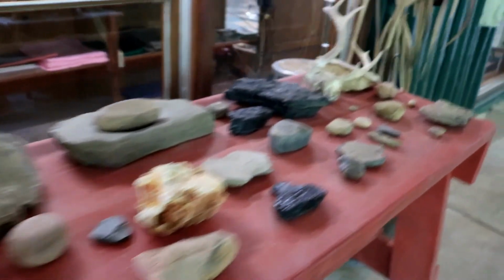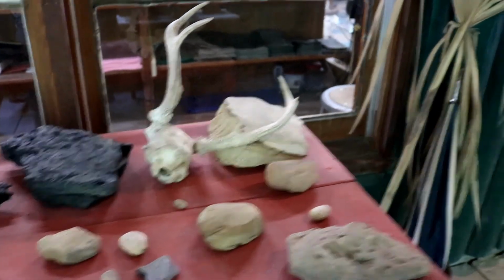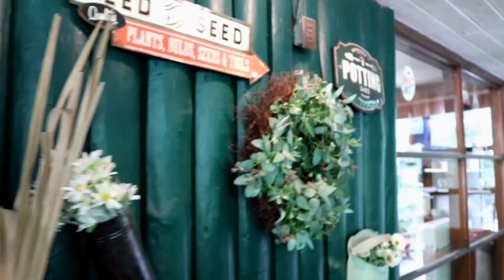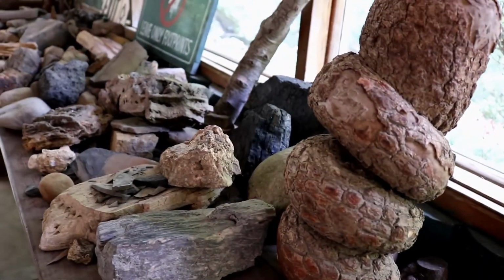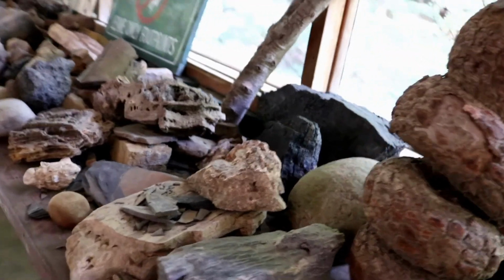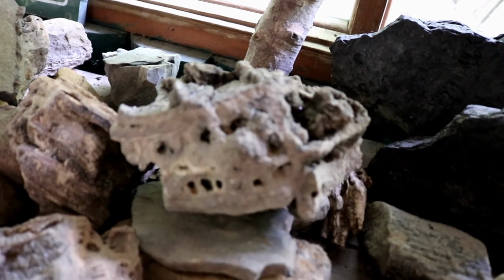Remember, used to you get Indian paint. Those rocks. It fixed up nice. Wow! Look at that burl. The crystals. Looks like crystals, doesn't it?